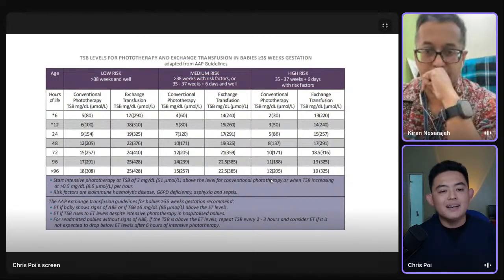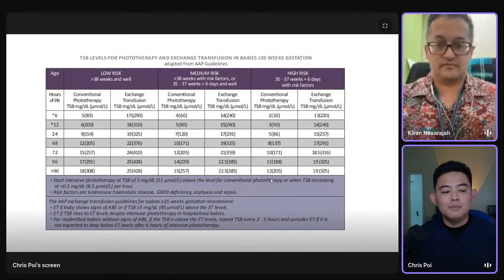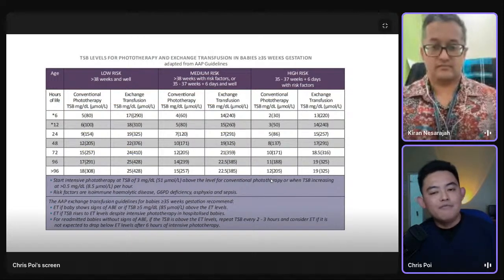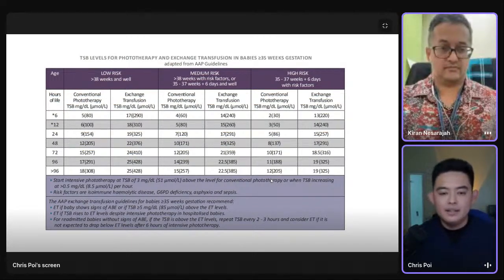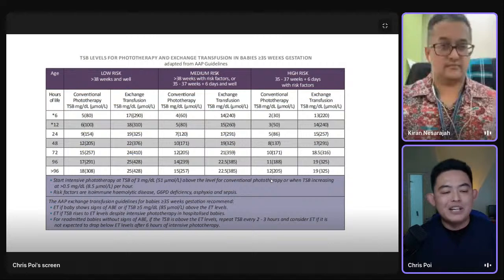So you might be asking, what if it's more than 38 weeks and has two risk factors? Let's say mother blood group is O, and also G6PD deficiency. Does two risk factors put him into high risk? No, right? You can have more than one risk factor, but ultimately it's either risk factors and the gestation. Okay, so you've determined which column this patient falls into. So the next step is to determine which row this patient falls into.